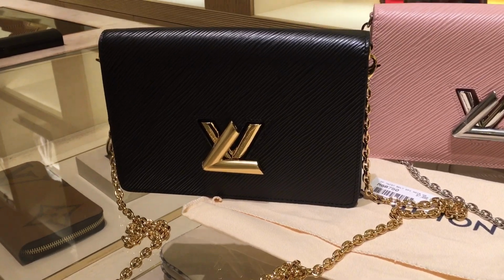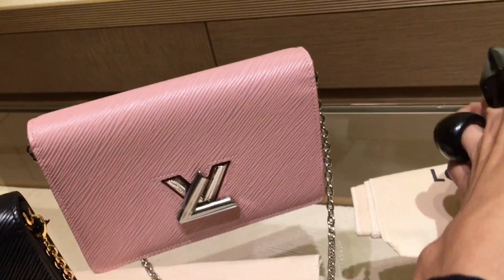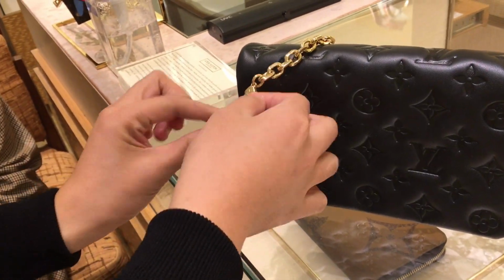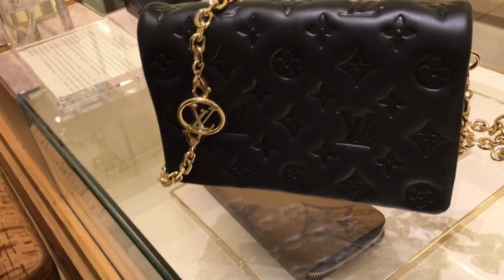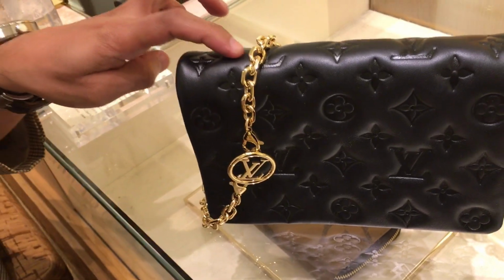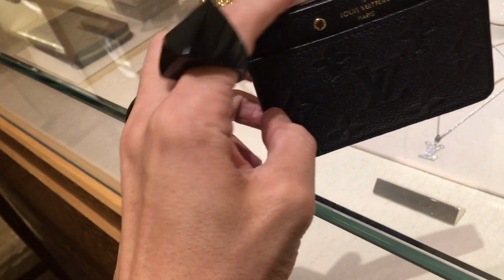Twist talaga na bag. Oh my God, you guys. It's super beautiful, this one. I love it. The price for both. This is how much again? The push-up? 139. Is it lambskin ba ito? Oh yes, lambskin. Tapos yung mga mono, ito 20. Yung mga 12, 11 lang din.